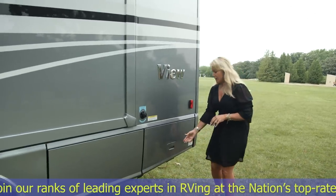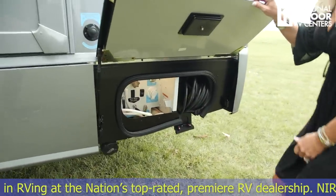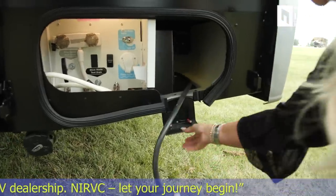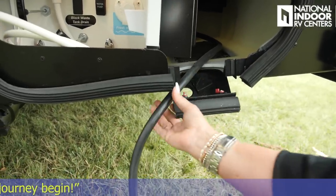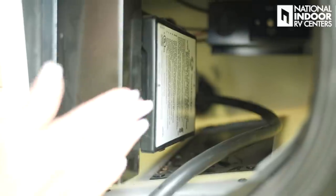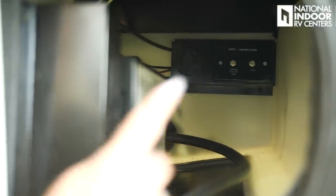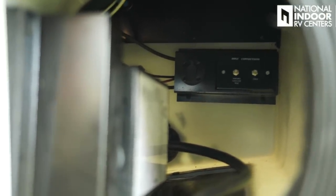As I come around the driver's side, our first compartment here has our 30 amp shore power cord and our wet bay. So I'm going to just pull this out so you can see everything in this compartment. The nice thing is too, you can also thread this cord through this, so that you can keep that compartment secure when your cord is out. Then we have our RV transfer switch that's installed, which is really nice. If you look in the very back, we have our cable connections and our solar connections. So if we want to add that portable solar panel, this is where we would connect it.